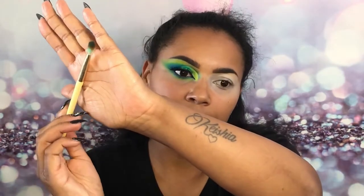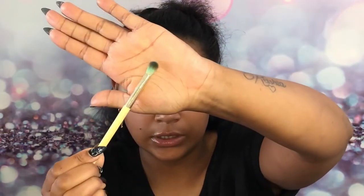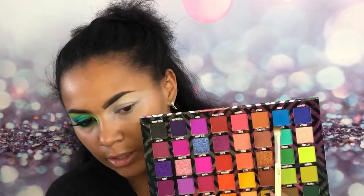And the first brush that I'm using is from the Jessup Bamboo set. It's like a 15-piece brush set, and this is the Soft Definer brush, the 227. It is a little bit flat. I don't know if you can actually see. It's flat but kind of blending. I did dip into Lagoon first.